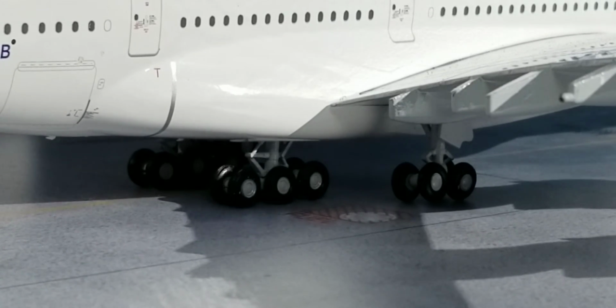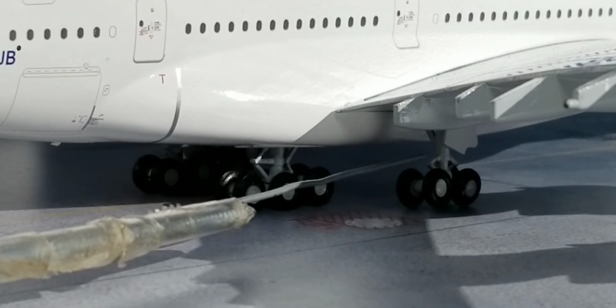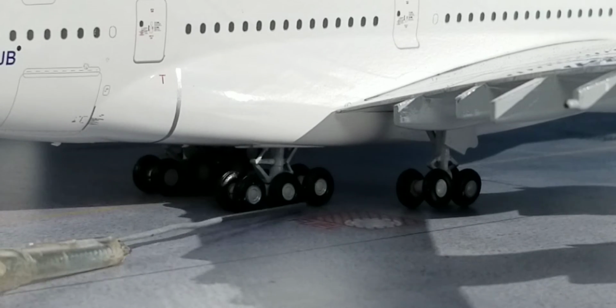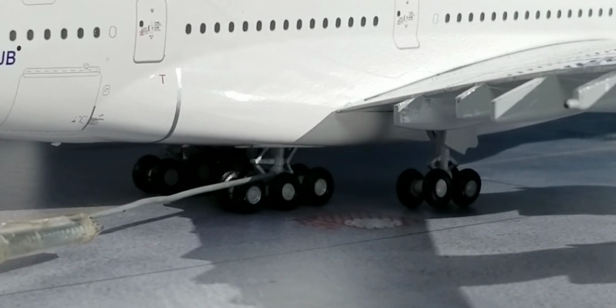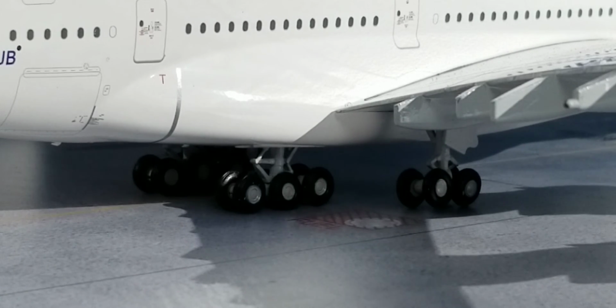Now you've got a better visual view of the outer bogey gears on this side of the aircraft. Features the landing gear struts as well as the landing gear door. And then you see the triple landing bogey gears on this side of the aircraft. Feature the landing gear struts as well as the landing gear doors up in there somewhere.